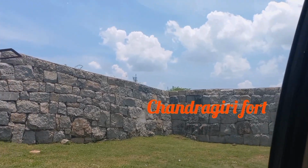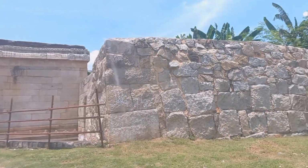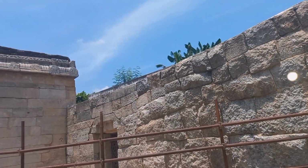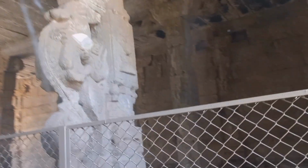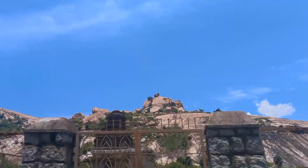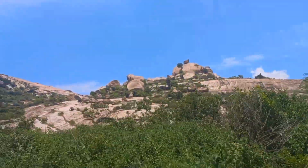Hi guys. Today we are visiting the Chandragiri Fort in Andhra Pradesh. There is more to Tirupati than spirituality, and Chandragiri Fort is a reminder of those who ruled over the sacred land. It is an interesting place to visit for heritage enthusiasts.